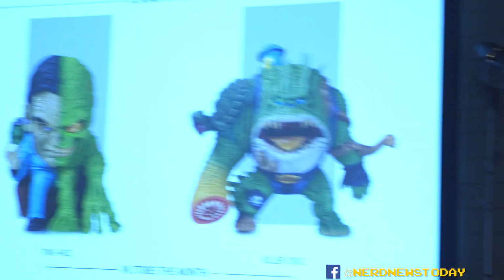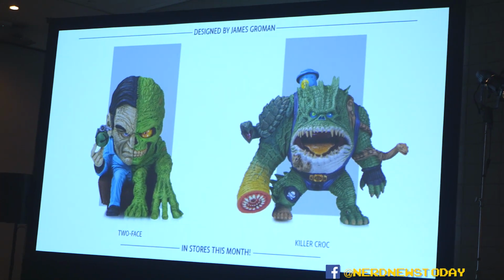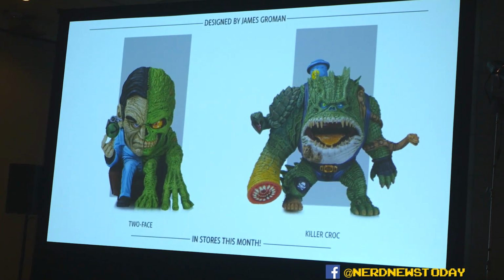Yeah, pretty great. What I'm hearing is they're all great. Killer Croc might be my favorite for this line. That's your favorite. That's pretty good. He's so cute. I know that's not what I'm supposed to be thinking. He's very scary. But good cosplay. I want to see some cosplays at the next Comic-Con.